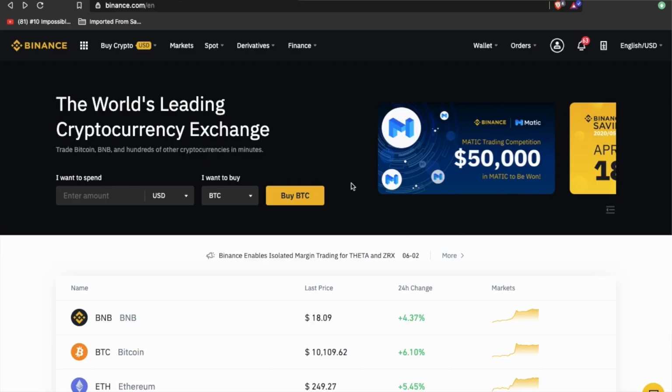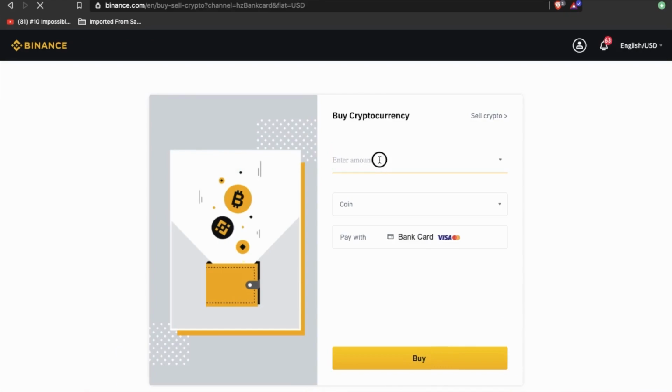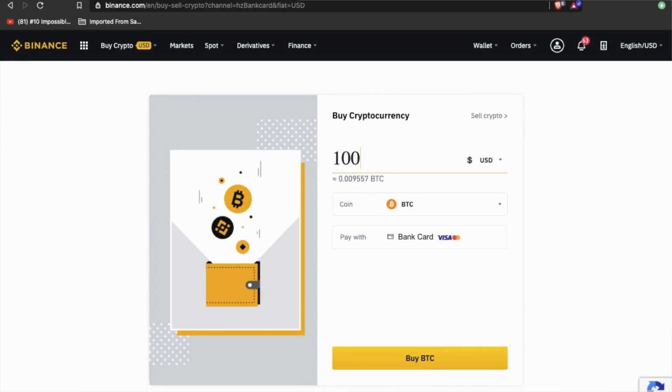To buy Bitcoins, go to Binance.com. If you don't have an account here, you will first have to make an account. After you have logged in into your account, click on the buy crypto option and choose debit card and credit card. Now here enter the amount of which you want to buy Bitcoin. Then click on buy BTC.